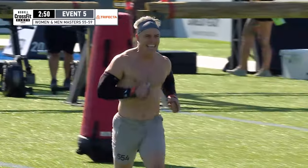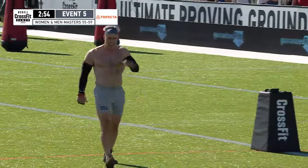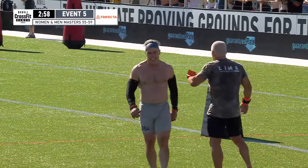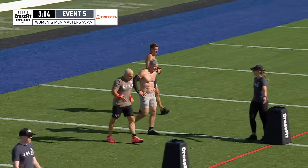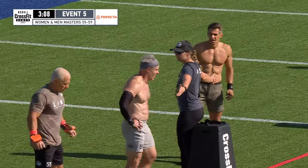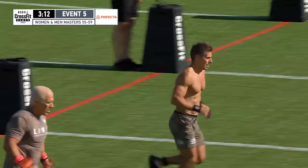I believe that's Mike Egan's going to get his way through. Yep, Mike Egan is done here in the first with 3 seconds to spare. Now the reset. They'll have to take the walk back. They'll get set up. So the technical gymnastics movement is over. Now the barbell movement's coming up. Now you're going to get to the snatches.